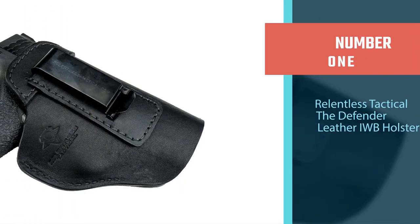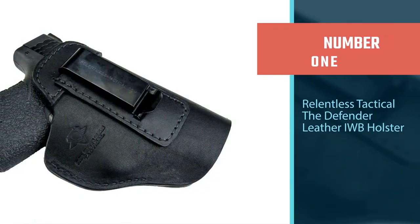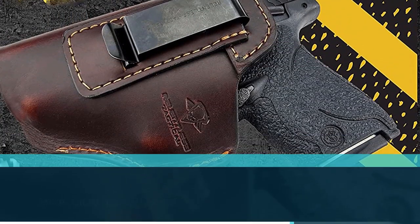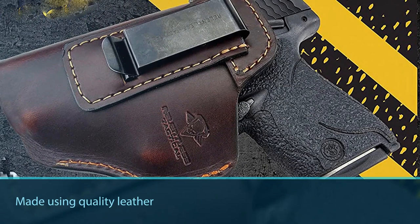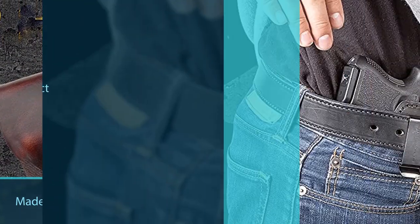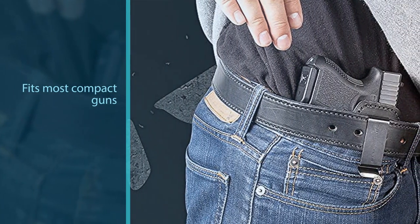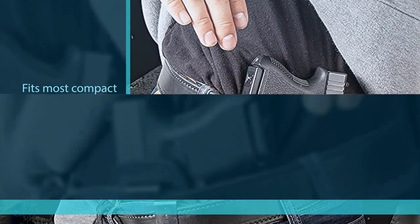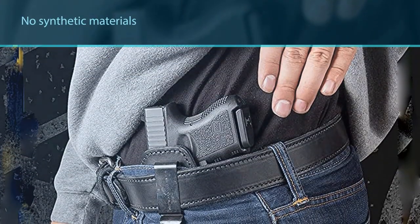Number 1. Most popular. Relentless Tactical The Defender Leather AIWB Holster. Relentless Tactical makes a quality leather AIWB holster. Some people find leather is more comfortable than Kydex. This holster fits most compact guns that are 9mm, .40 caliber, and even .45.